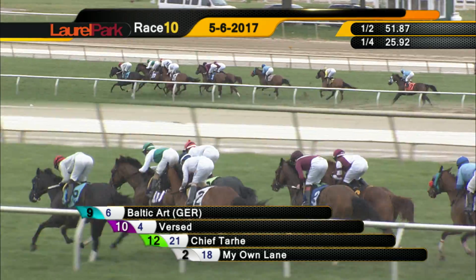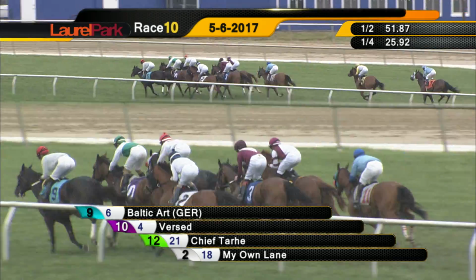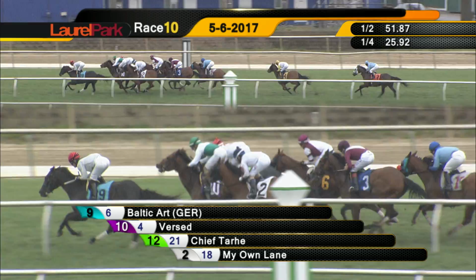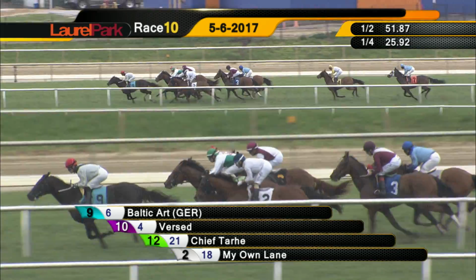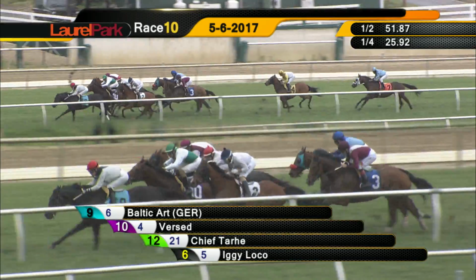Not much change, but they're getting to Baltic Art now. Baltic Art getting a little closer from second. Chief Tari on the outside, third position. My Own Lane has been inside every step of the way. Iggy Loco starting to go wide on the outside. Then Immunity's asked for a little more, just in behind horses. And City Gold also with a chance now.